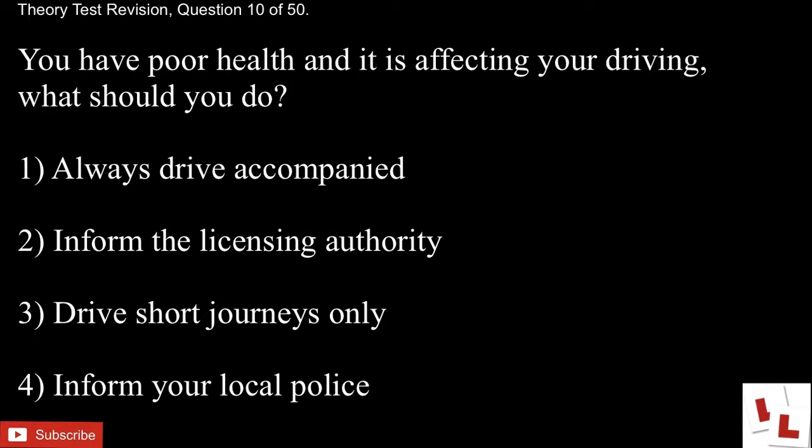You have poor health and it is affecting your driving. What should you do? 1. Always drive accompanied. 2. Inform the licensing authority. 3. Drive short journeys only. 4. Inform your local police.